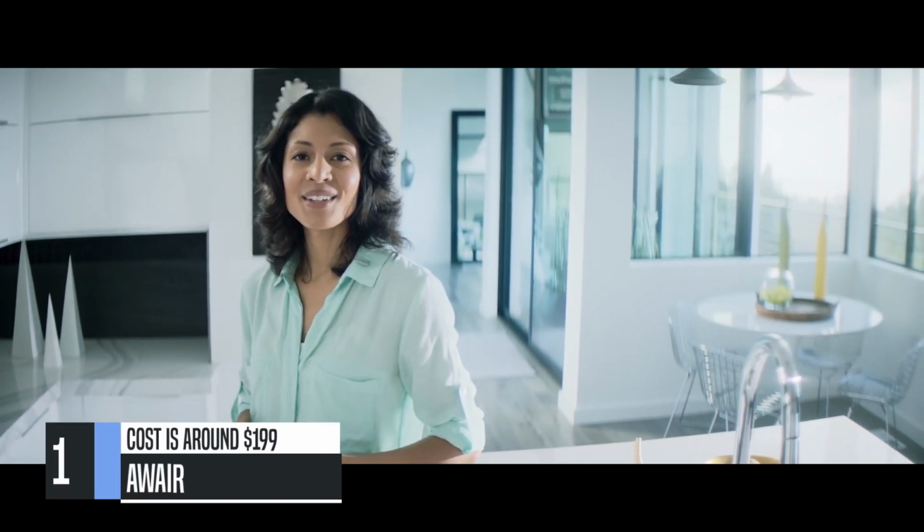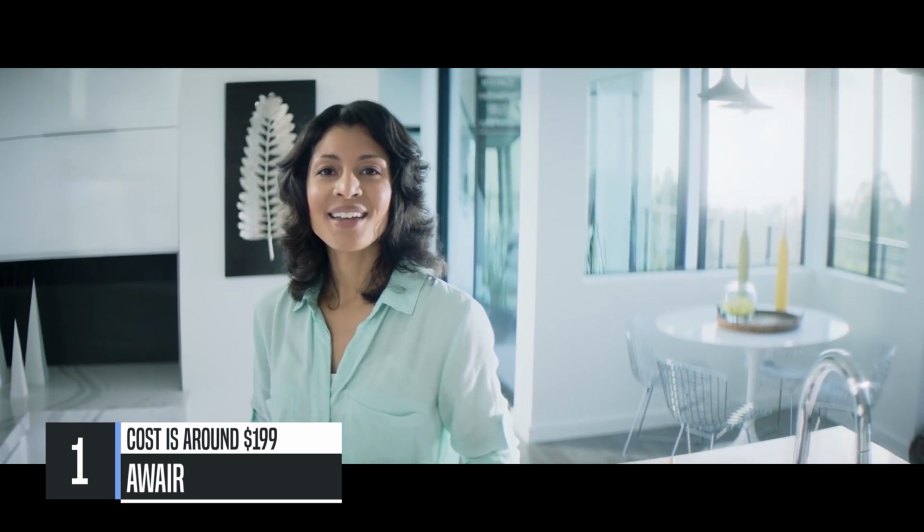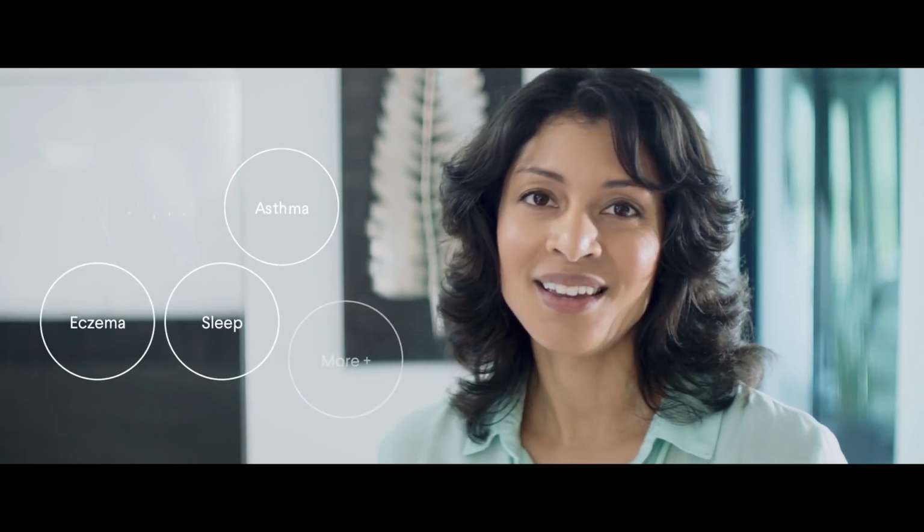Oh, hey. Do you know what's in the air you breathe? Well, I do. And now, I can't imagine not knowing. Truth is, your indoor air can be 5 times more polluted than outdoors, impacting allergies, asthma, eczema, sleep, and much more.